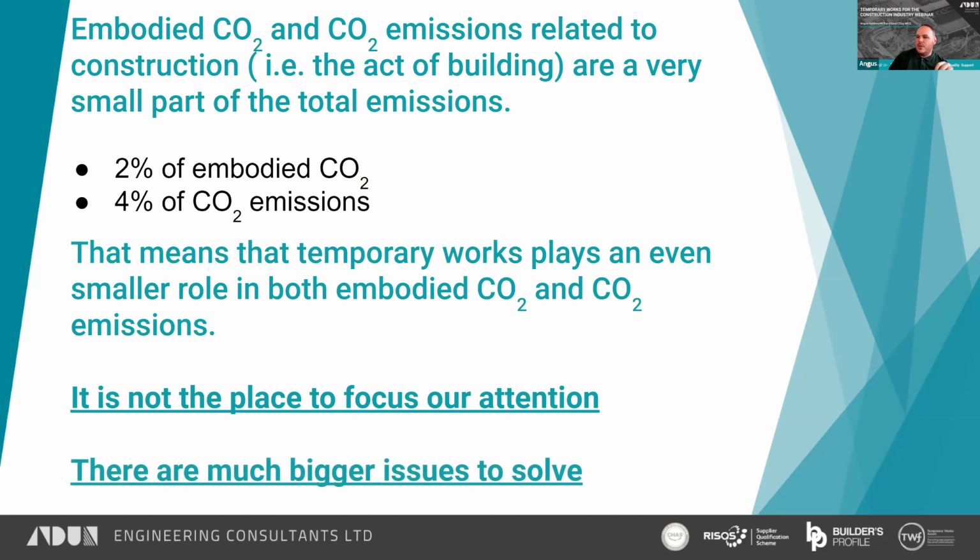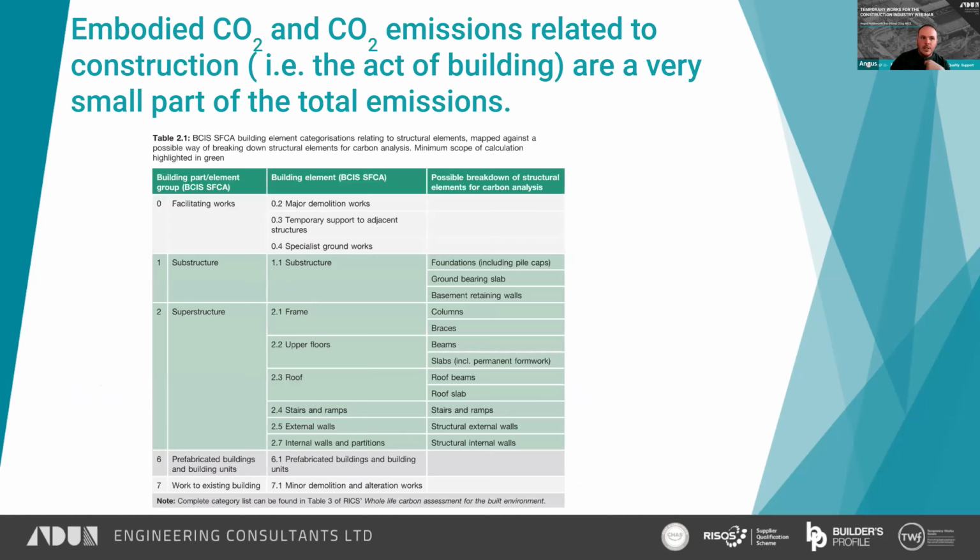Much bigger issues to solve as a nation before we worry too much about temporary works, which is probably why the IStructE don't even consider it. So you see the green box is the bits you must measure if you're doing embodied carbon calculations. Temporary works is in the grey box here and doesn't even form part of the required scope at the moment, because it's quite a small part of a project.